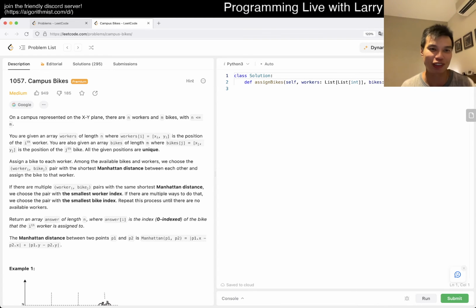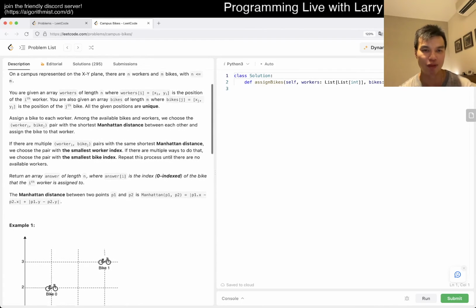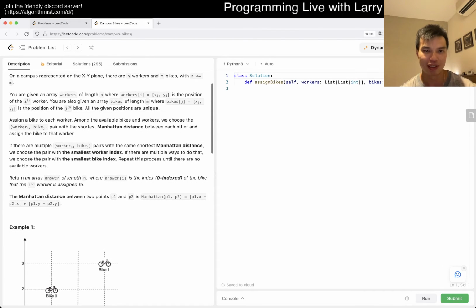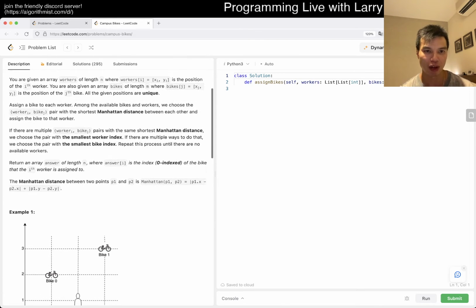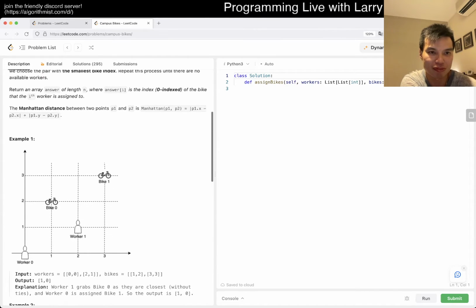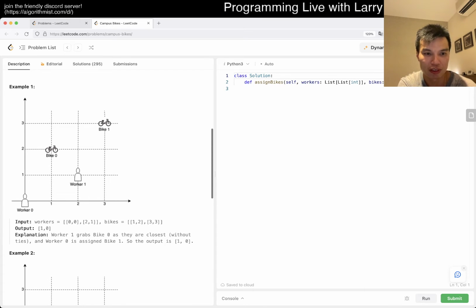But in any case, let's take a look at today's problem, 1057, Campus Bikes. So a bike is on an X-Y plane. There are N workers and M bikes. Okay, there are more bikes than workers. You're given workers, length, okay, assign a bike to each worker. Okay. So there are 2 workers, 2 bikes.